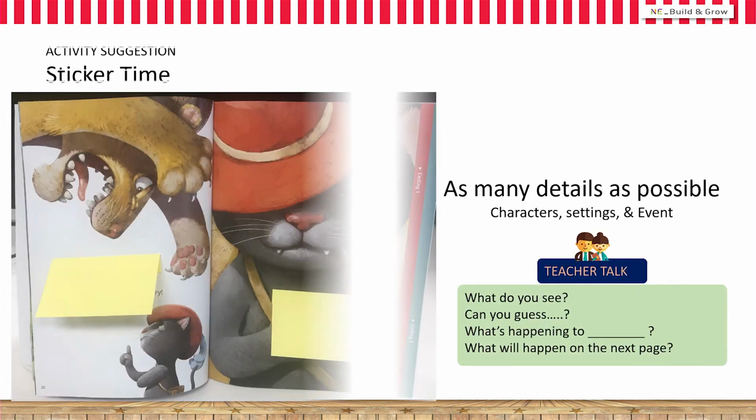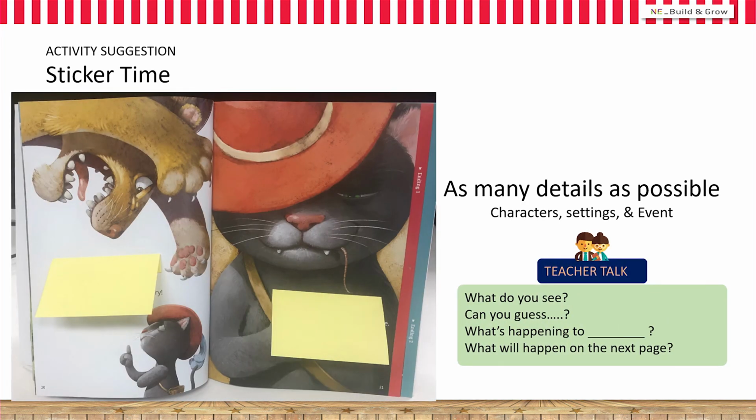Another variation is the sticker time activity, which gives students a chance to describe scenes from the story in as much detail as possible. To start, have each student write sentences on a sticky note. Then, have students come up and read their notes while sticking them to the picture. Later, you may ask additional questions or review important details that the students missed.